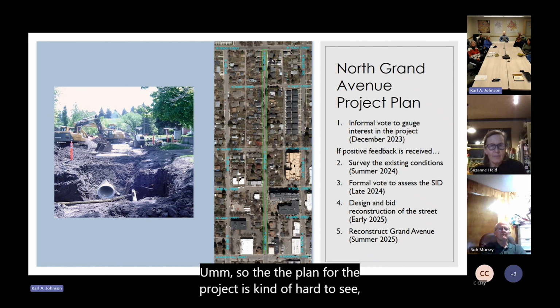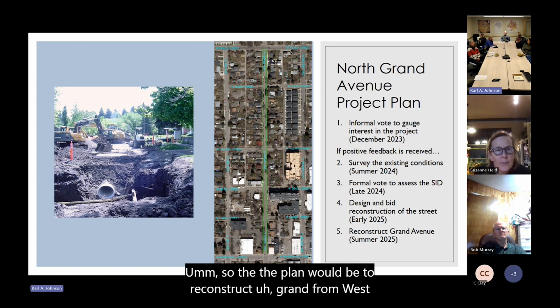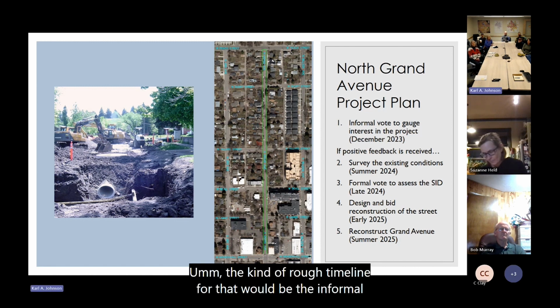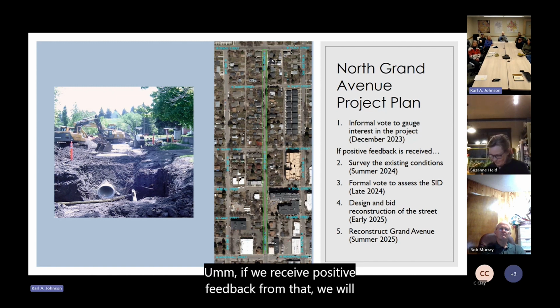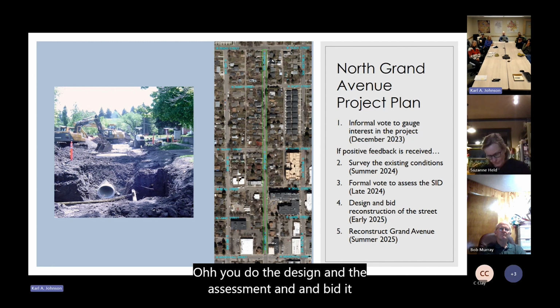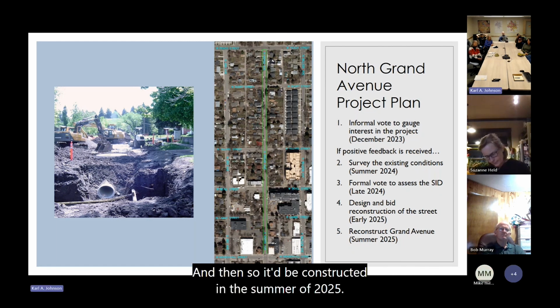So the plan for the project, it's kind of hard to see, but Grand Avenue is in a green outline. So the plan would be to reconstruct Grand from West Peach to West Mendenhall. The rough timeline for that would be the informal vote, which is what we're doing right now, where we're gauging your interest in the project. If we receive positive feedback from that, we will survey the street, do the design and the assessment, and bid it, likely in early 2025. We bid projects like this shortly after the holidays. And then it'd be constructed in the summer of 2025.